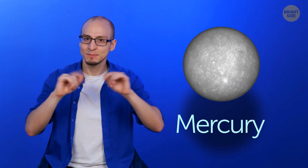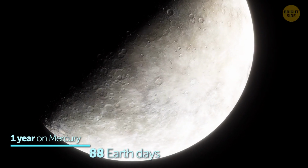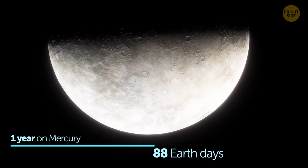And last, but not least, Mercury. It doesn't have any moons or rings, and it's the smallest planet in our solar system. A year there lasts only 88 days. So get ready to expand that birthday budget.